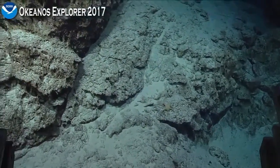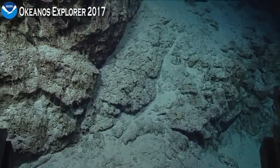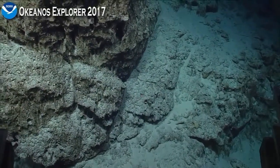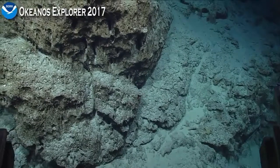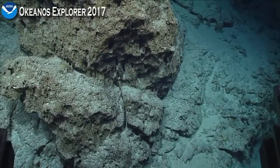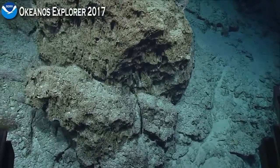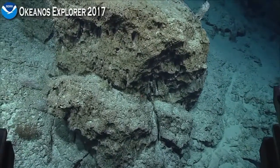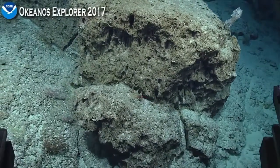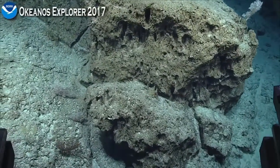I'll sidle over. So this is well within its known depth range. I always think these things are a little deeper, but it's at the lower end. Lower end? I think the original specimens were 400-ish, but this is around the right area. The right depth area, I should say.